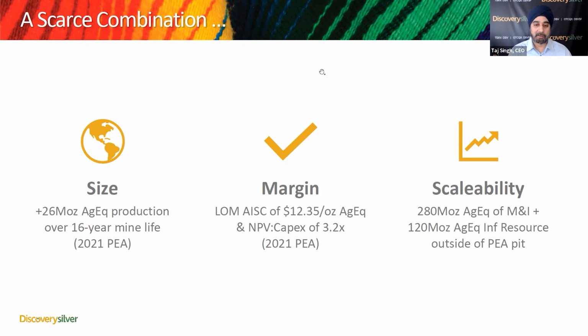Those are both from the most recently released PEA, and then scalability is something that Forbes spoke to, but the very fact that there's close to 400 million ounces of silver equivalent outside of the PEA pit means that if silver goes into the high 20s and beyond, that can become part of the mine plan. Doubling the mine life or increasing the production in the other years really speaks to the natural leverage of our deposit and the fact that it's one of the very few primary silver open pit projects in the world, especially of this size. So that pretty much closes the presentation. I'll send it back to you, Deborah.